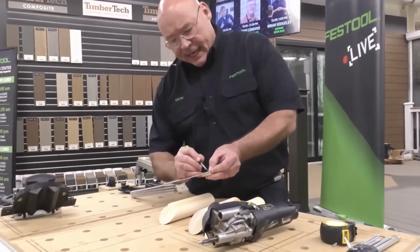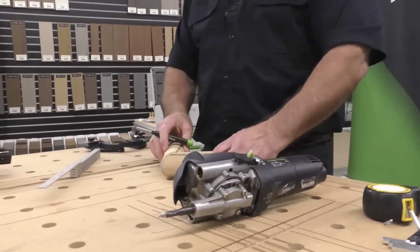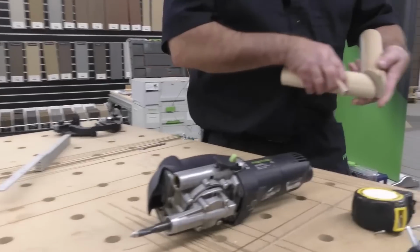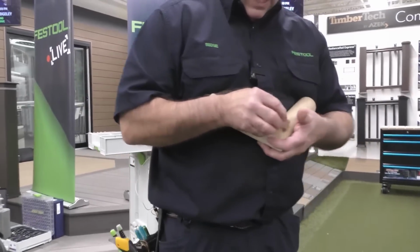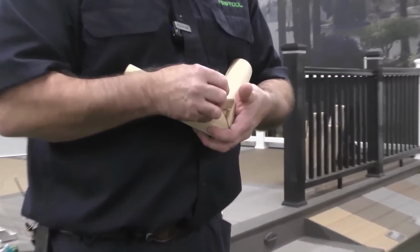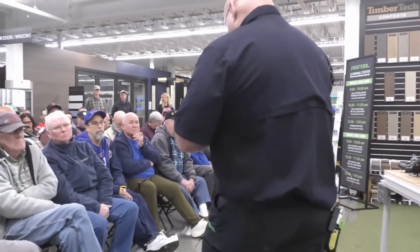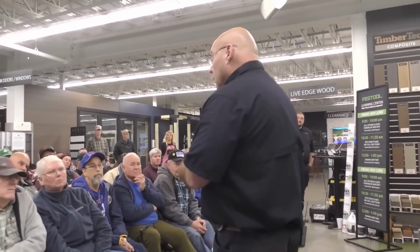So I'm going to mark this tenon at 20, and I'm going to eyeball it. Okay? So this is difficult. I am sorry, but I'll try to do this. I'm going to bring it over and split it like this. I don't want it to go through. I want it right about there where I call it the meat of the tenon. You see that? That's why I don't want it up here, because I don't want it peeking through, because it'll be a through mortise.